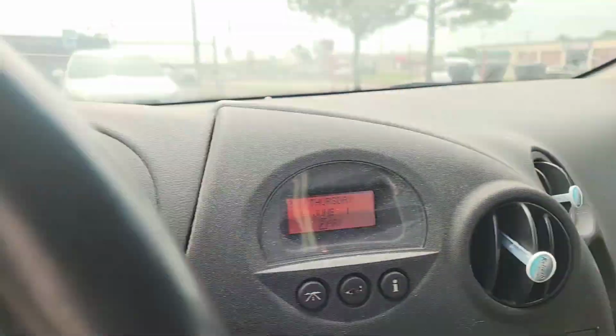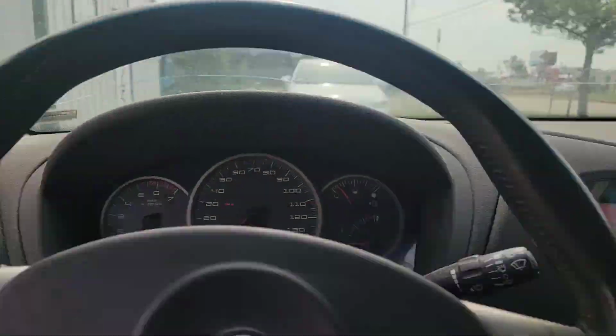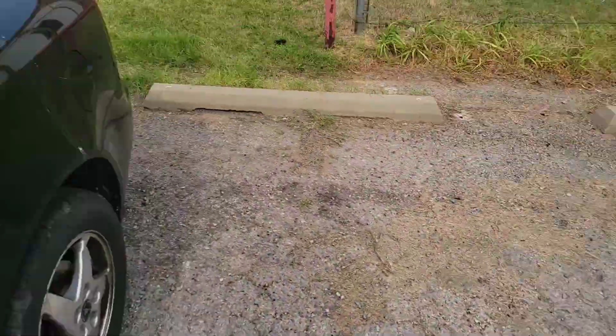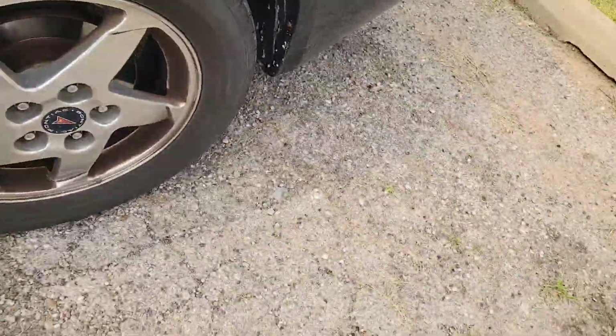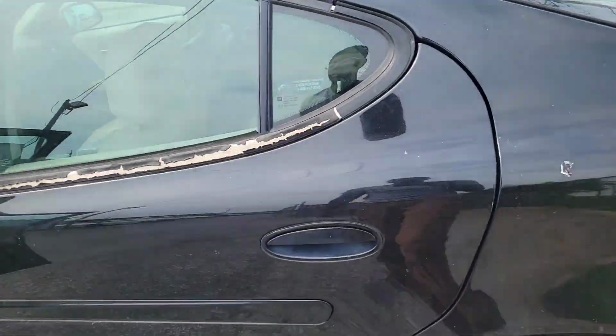We're back at it, adding no rehab, so we're looking at just a quick little walk around. I forget what year it is. It's a 2004 Pontiac GP. I picked it up off of ACB for $750. Lights on. It has 178,000 miles. It does have a little rust spot right there, but the tire's in good condition.